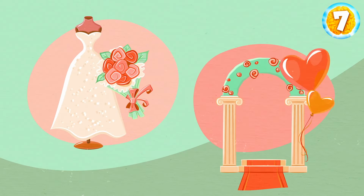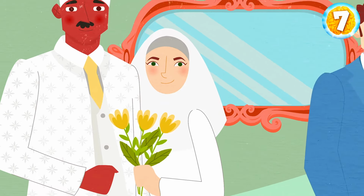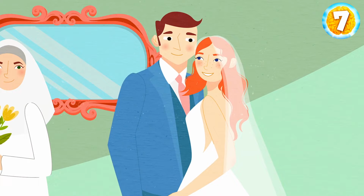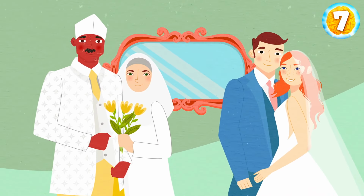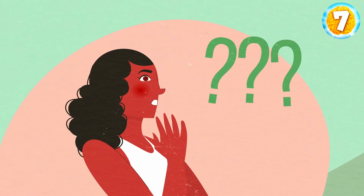Two couples are about to get married. The hall is full of guests. The bride looks stunning in these long white dresses. And the groom seems to be absolutely happy. All of a sudden, one of the guests noticed there's something wrong with one of the couples. Can you guess what?